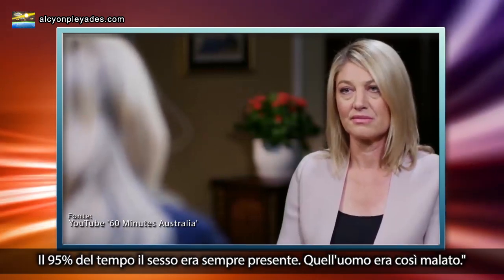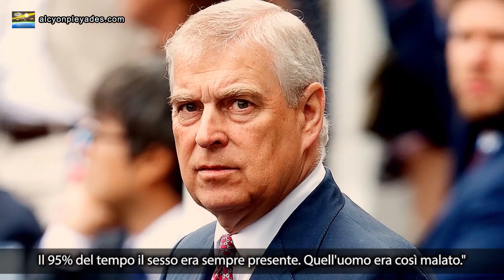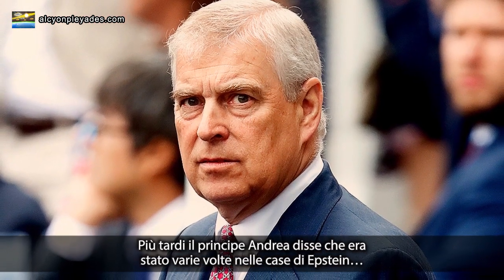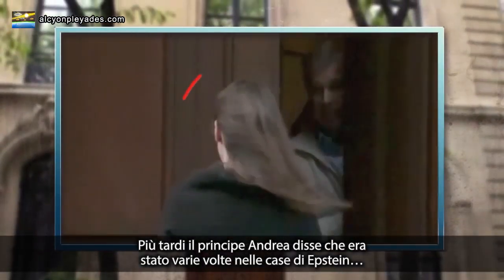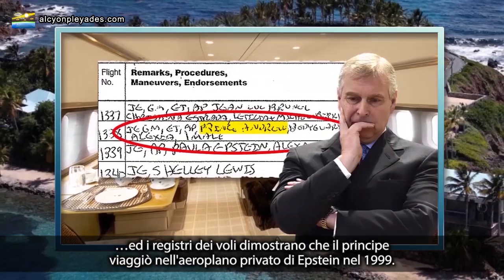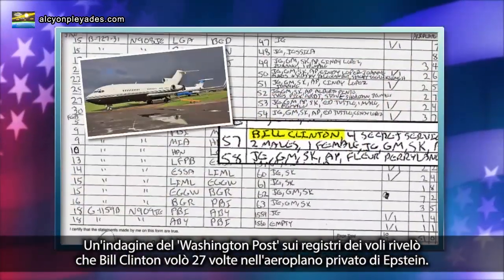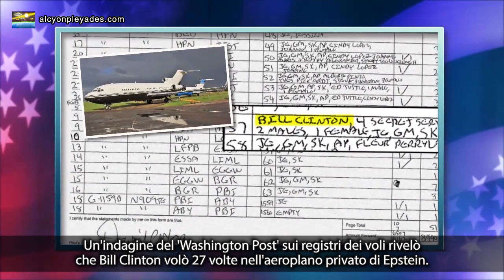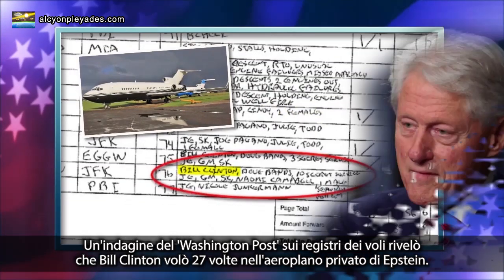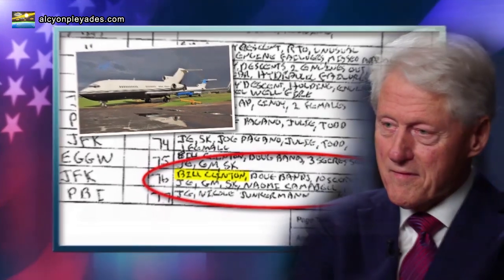95% of the time, there was always sex involved. Like, that's how sick this man was. Prince Andrew later said he stayed at Epstein's homes several times, and flight records show the prince travelled on Epstein's private plane in 1999. A Washington Post examination of flight logs revealed Bill Clinton took 27 flights on Epstein's private plane.